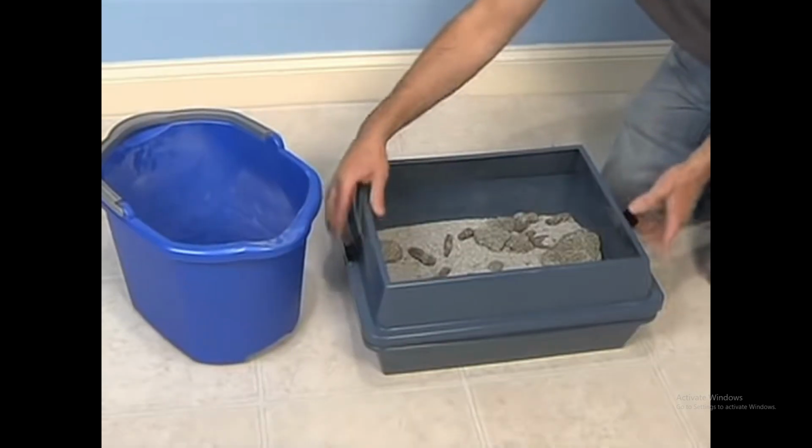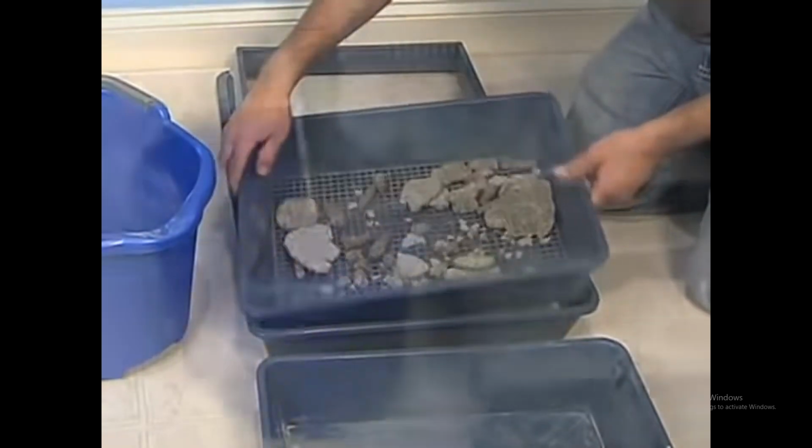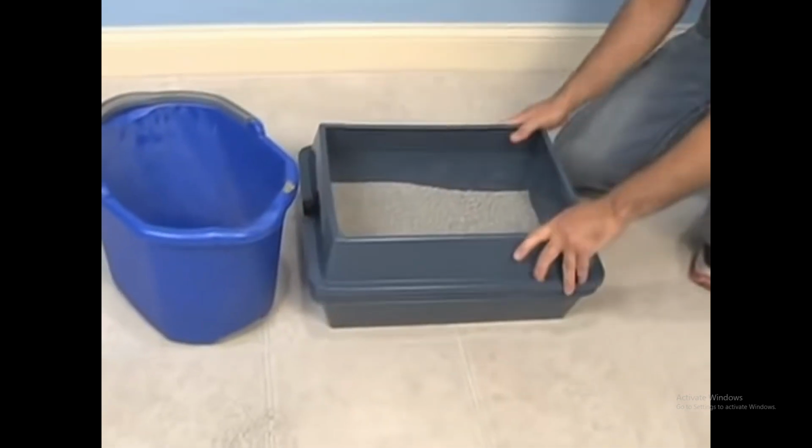With this tray system, you have to do this. Genius. Then you have to do this. Sold. Then shake and shake. Dispose of the waste. Then you have to do this. And this. Then this. And this. And finally this. What a hassle.